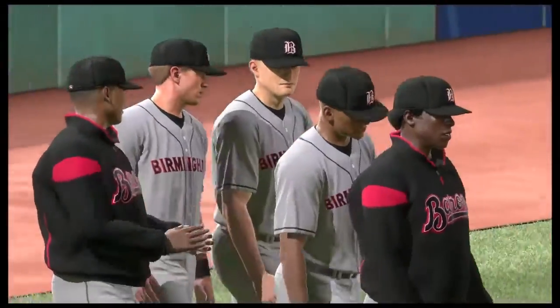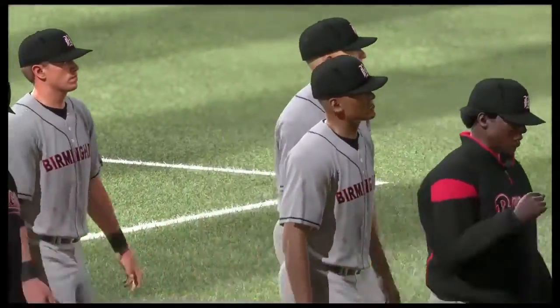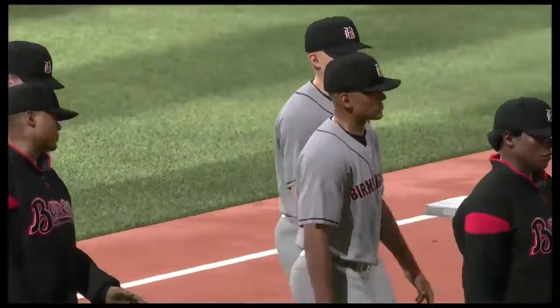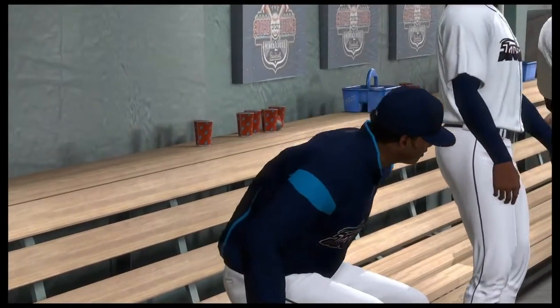Birmingham led this game from the third inning on and never wavered. Carlos Caruso earns the win, his second. Alexis Mejia wraps it up for the save, his fourth of the season. So that'll put a wrap on things here this evening.